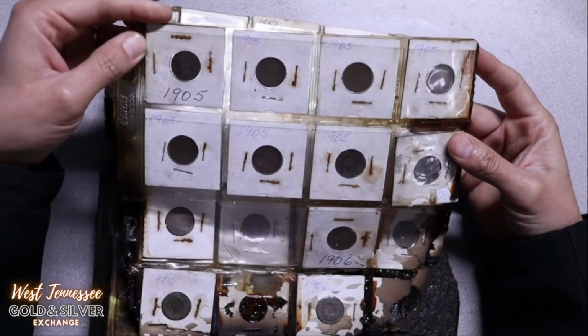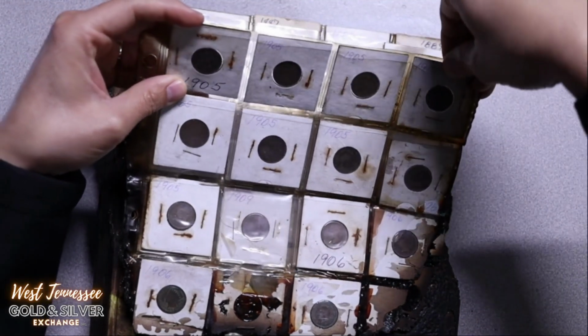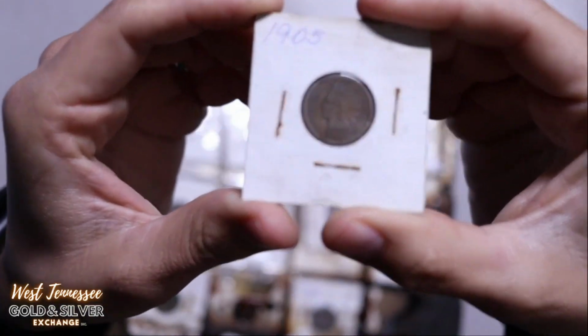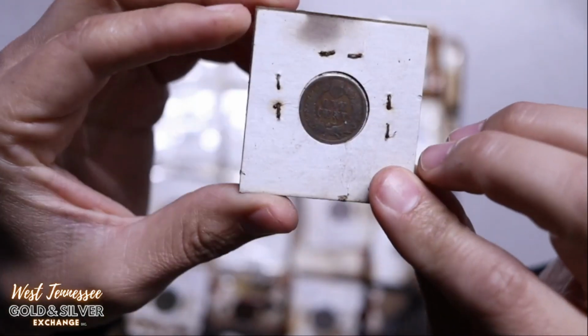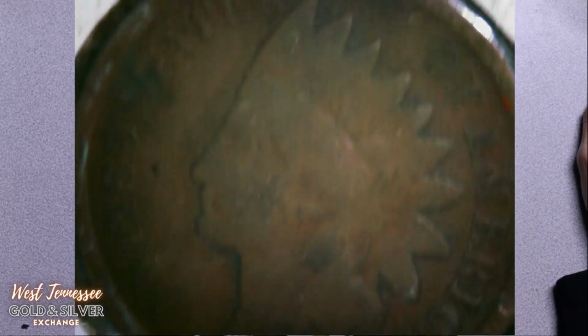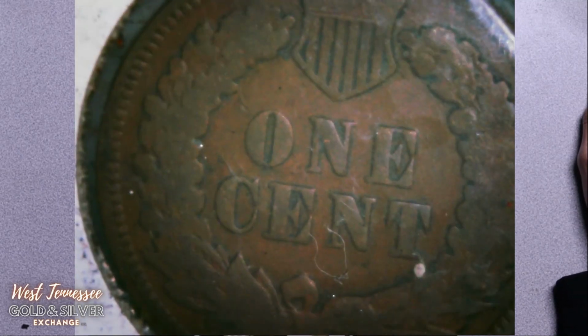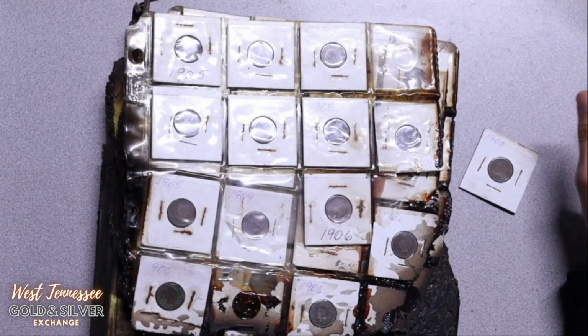At the top, we got some 1905s. 1905s are pretty common. Let me take one of these out. I might end up taking them all out of here. But let me see if I can get higher up there. I kind of got the camera in a different position so I can give it more of a wide screen for you guys. But the microscope is definitely on. And here it is, 1905. No Liberty at all. I'm almost positive these will all be common, but I just thought it was interesting that this binder was burned and some of this stuff was recovered.